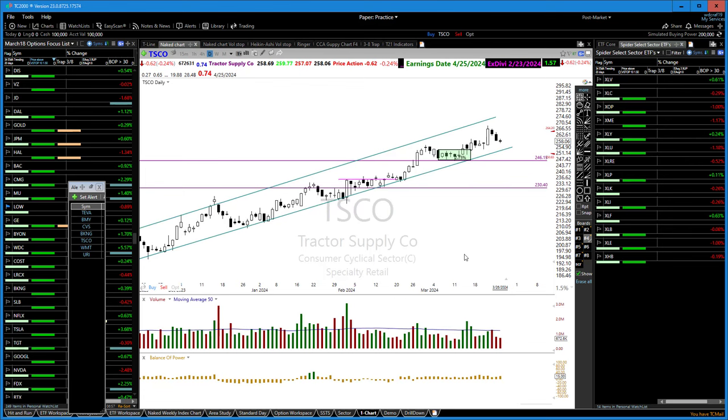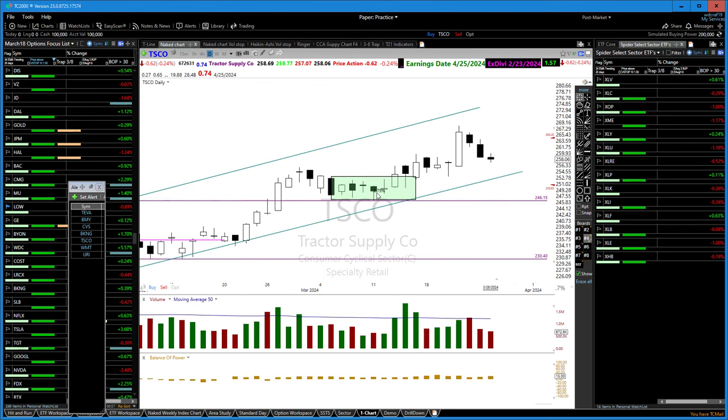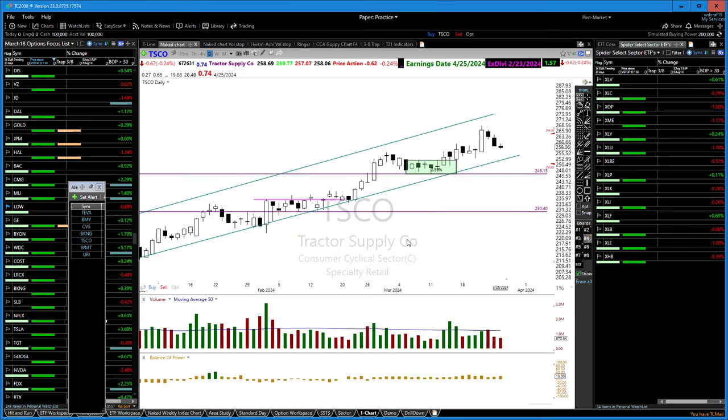And I can measure, if you notice right there, it tells me what the percentage is. Hard to see on that. I can move that box up so you can see it. It's 2.72%. And it's actually a little bit less than that for that range. So less than 3%, it qualifies.